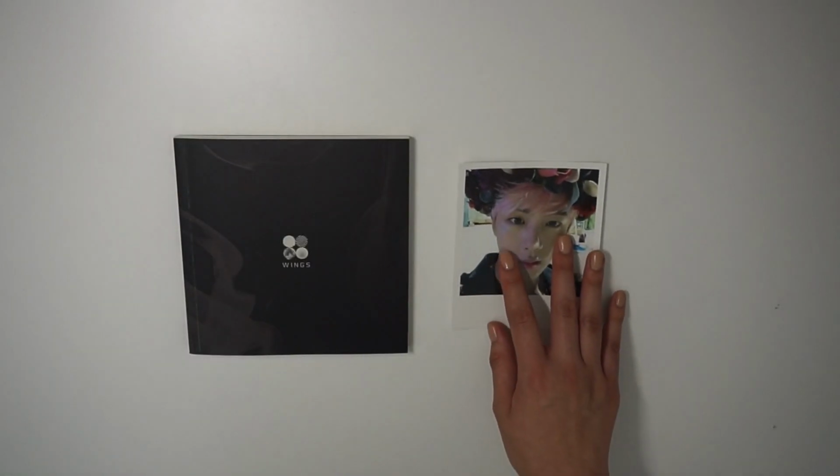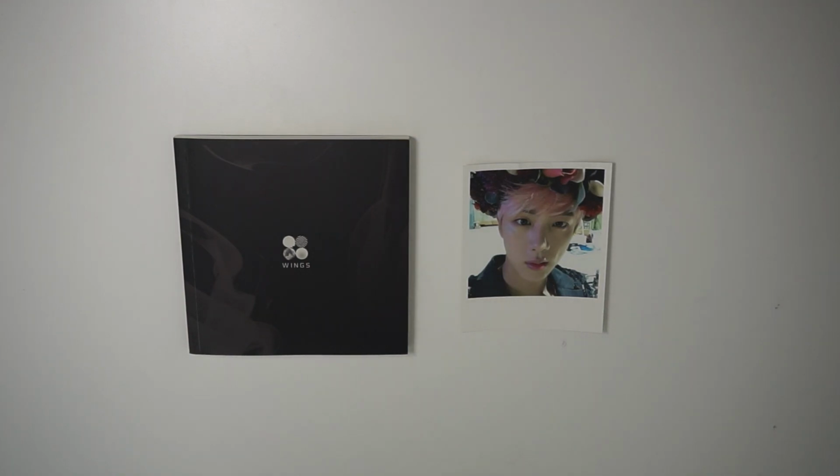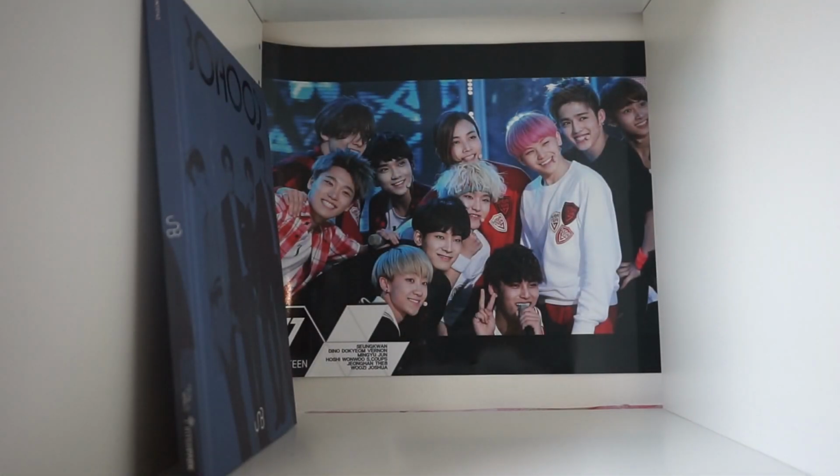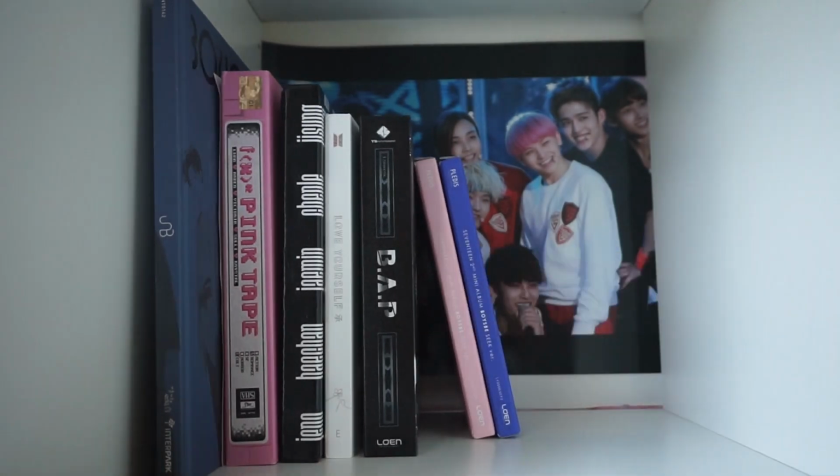Oh, and I almost forgot, but in my Wings album, I got this very, very pretty Jin photo card that is super cute. So yeah, those are all of my albums and photo cards that I have currently in my collection.